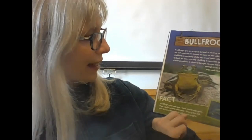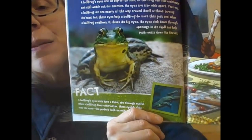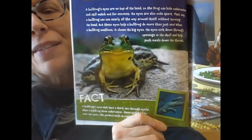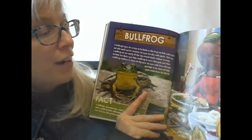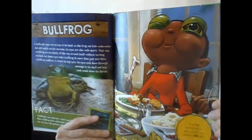Fact, a bullfrog's eyes each have a third see-through eyelid. When a bullfrog dives underwater, these eyelids slide over its eyes, the perfect built-in swim goggles. And down there you can see the bullfrog swimming. He sure looks different in his swimming shape, doesn't he? And his built-in goggles. And here, if you had bullfrog eyes, a blink would let you swallow a big bite.